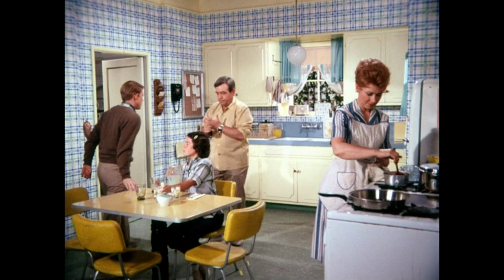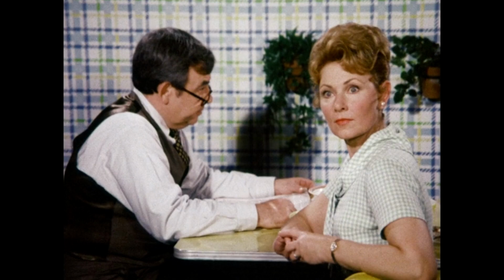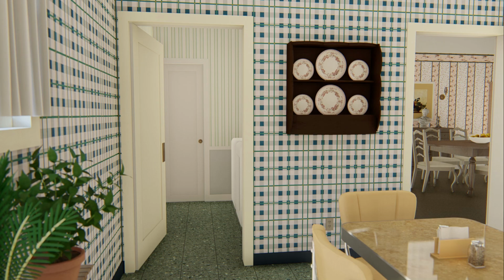Their kitchen table was in the center. We never really got to see this wall, the 4th wall. However, in this shot, you catch a glimpse of the wall behind the table. Since we never saw this entire corner of the room, I chose to put the laundry room back there.